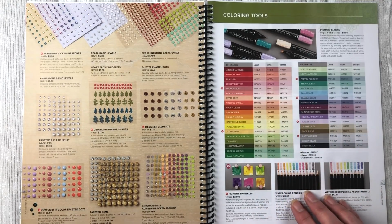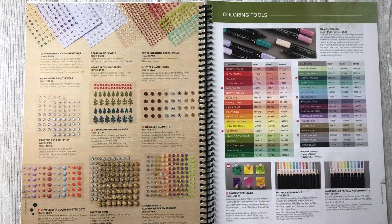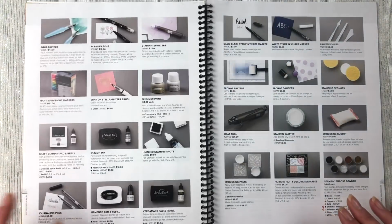They're perfect for blending and shading. And then they also have some new pigment sprinkles. So this is similar to the Brusho that we had in the last catalog. So you just mix it with water, and you can make some fun watercolor backgrounds or watercolor washes. And of course, an assortment of different watercolor pencils.